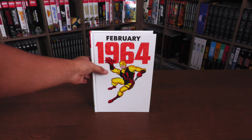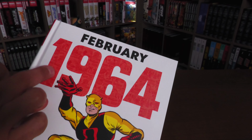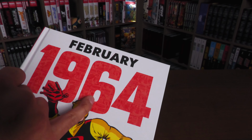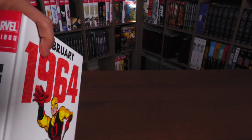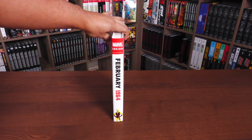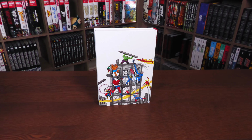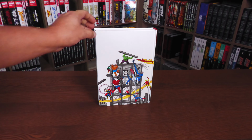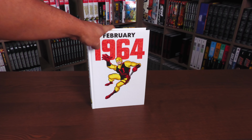Okay, so I'm not sure if you could tell, but the 1964 actual number is made up of the covers that came out in that particular month. And then the spine, with again Daredevil there, and the cover to the Fantastic Four, issue number 26, when the Avengers take over. Okay, we are going to crack the book open.